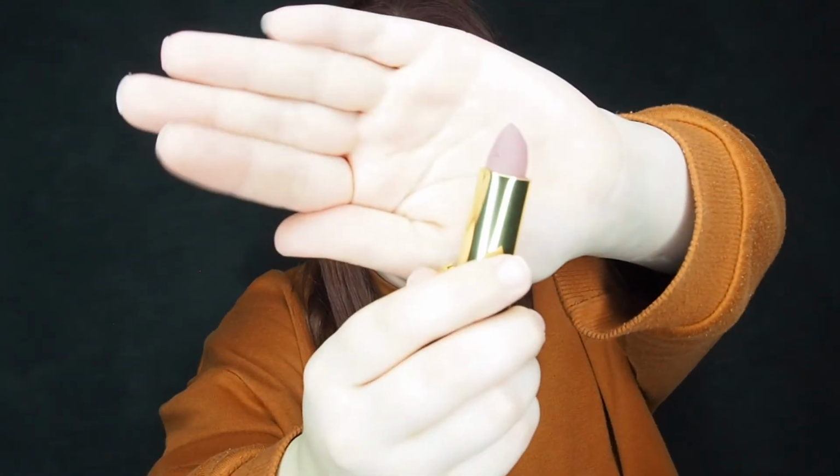Yeah, no, that doesn't go. But it's still very, very pretty. It's such a unique colour as well.